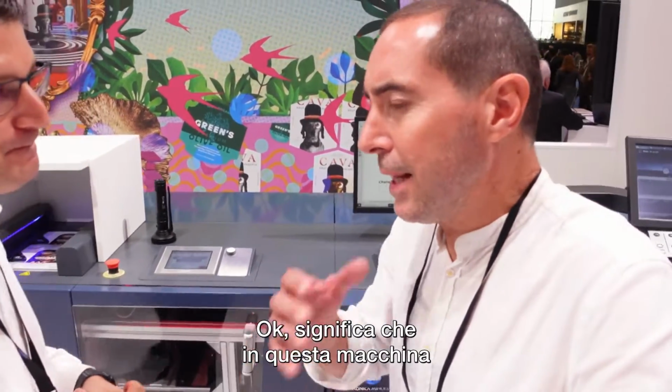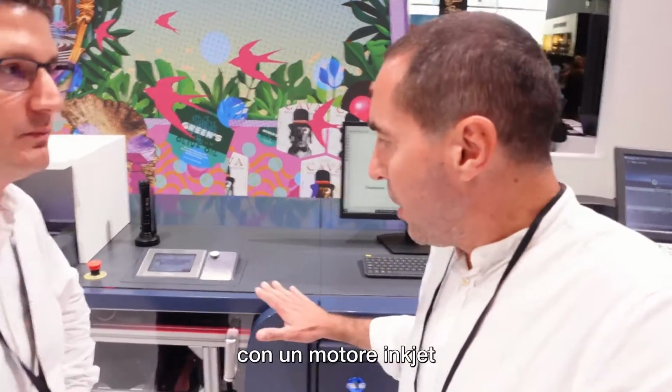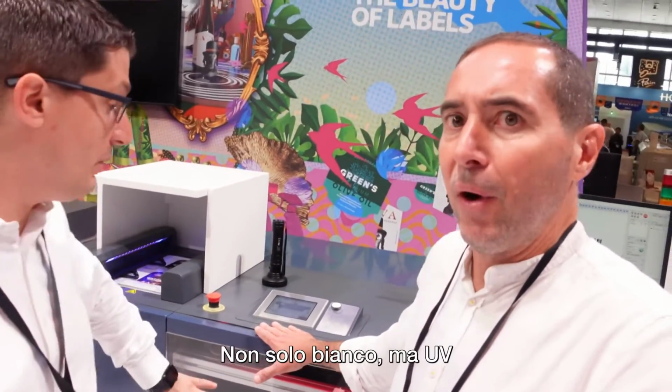Okay, means that in this machine you are combining a dry toner engine with an inkjet engine only for the white? Not for the white, for the UV. For the UV. In this case it's UV, it could be anything that the customer wants. So it can be white, can be a clear, can be something else. Exactly, it can be a clear coat also, whatever the customer wants, but it's only one extra color, yes.